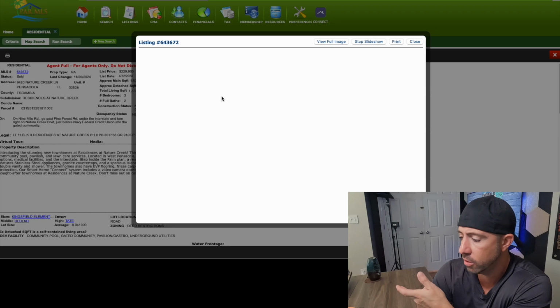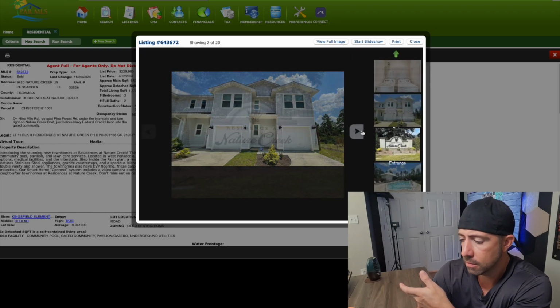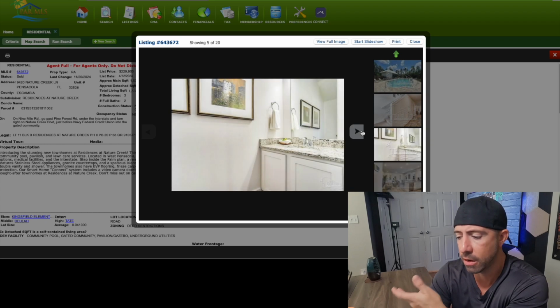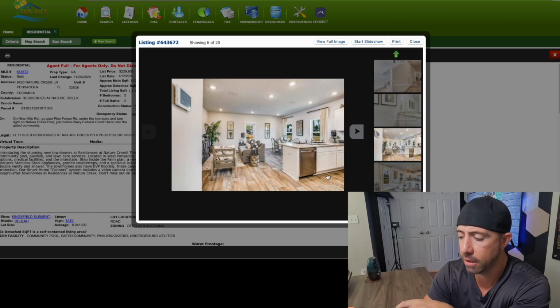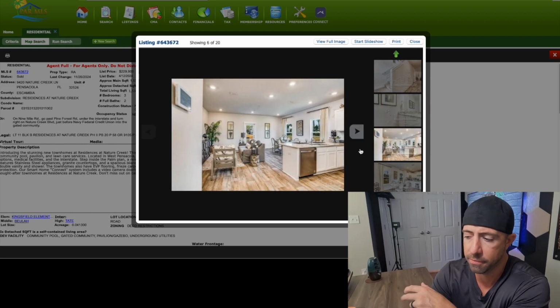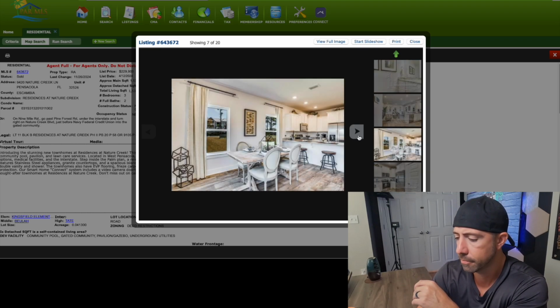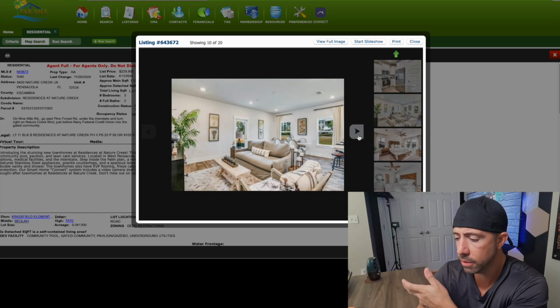So this one's, you got your townhouses. And so they got a community pool, that's nice. You can kind of see the finishes a little bit, got granite countertops. This is probably like a luxury vinyl or even some type of luxury linoleum floor that we are looking at. So, you know what, not bad.